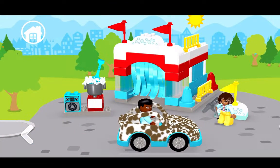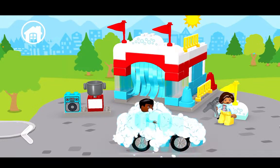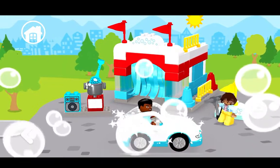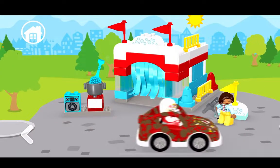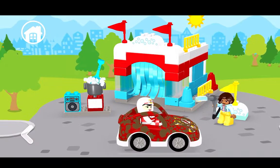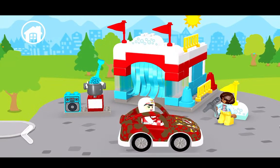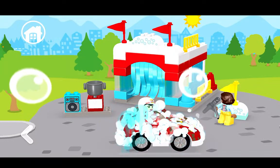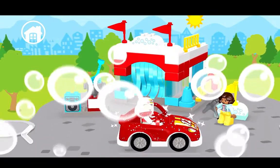Oh. Hurrah. And now we need to take a brush with soap and wash our car. Many, many, many bubbles. Oh yeah, our car is clean. So white and so good. Oh, we may try to wash a car for someone. Take a brush with the soap and wash. Many, many bubbles. Oh yeah.